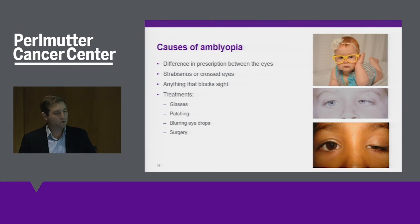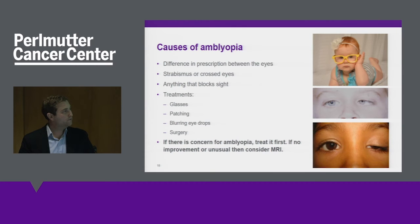And so any of these types of examples can impact visual development and cause amblyopia. And we treat this in various different ways: with glasses, with what we call penalization treatments, with patching or blurring eye drops. Sometimes you even have to do surgery. But the key is that you need to work with someone who's familiar with normal visual development in a child in order to determine, are the changes in vision because of amblyopia, or is it because of something else going on? Now, kids with NF1 do have a higher risk of having amblyopia in general than kids that don't have NF1. And so it's constantly monitoring all these things in order to best treat our kids.